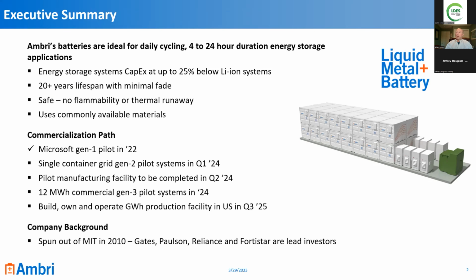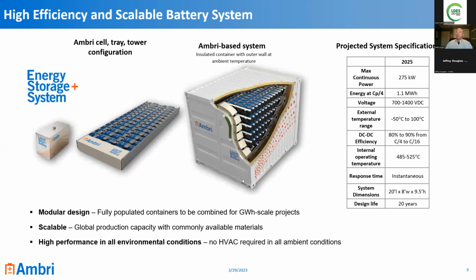And then in 2025, we'll be opening our high volume manufacturing plant, initially in the United States, and then we'll be expanding manufacturing into other regions around the world. Originally, the company was spun out of MIT. It was financed by Bill Gates for a number of years. And then recently we've raised capital from other sources, including Paulson & Company, Reliance Industries out of India, and Fortistar, a US energy investment. And this is basically what the product looks like.